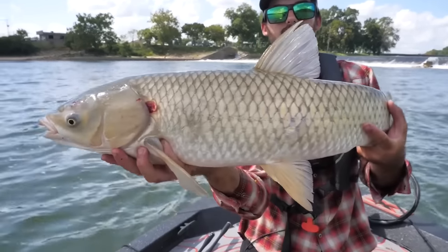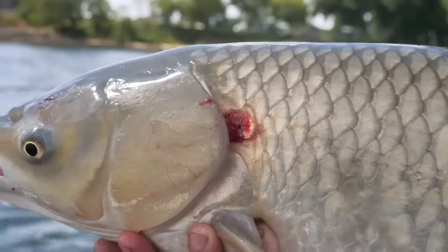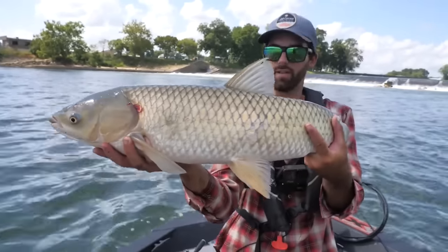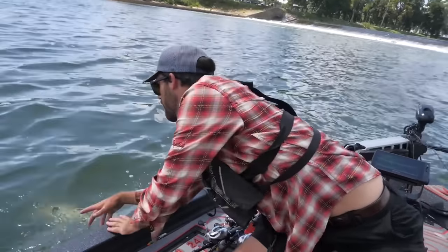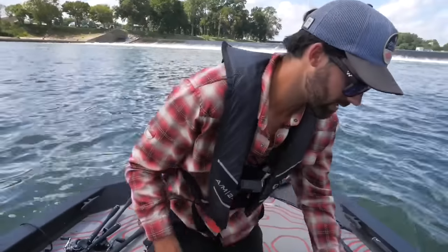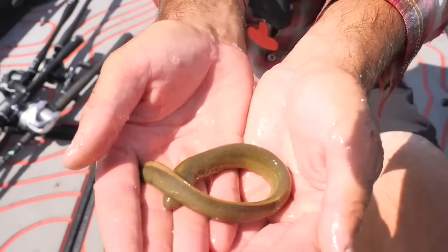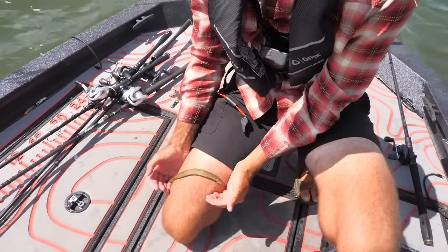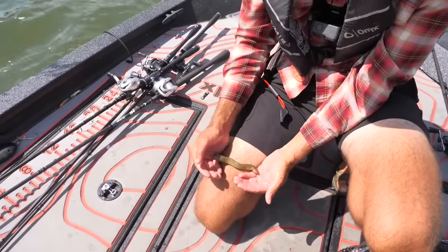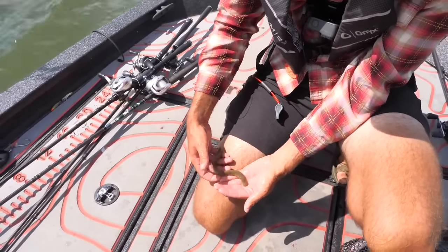Okay, so look right there. You see where that red circle is? That is where that lamprey was attached. Lamprey is still in the net. I'm gonna toss him back in. Ready? Oh. There he goes. Now look at this. Hopefully this guy isn't biting. Look at that. All right, there's our lamprey. I don't know what kind of lamprey that is. Oh gosh, he wants to bite me. I don't want him to bite me though.